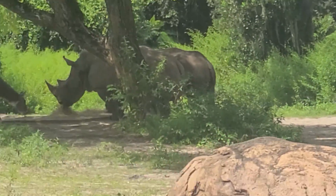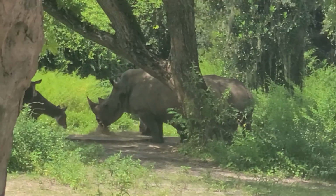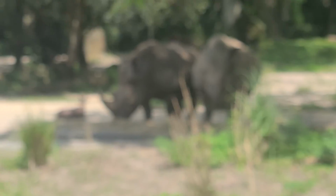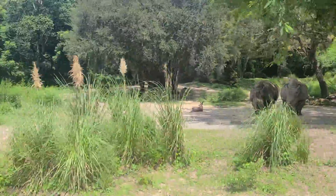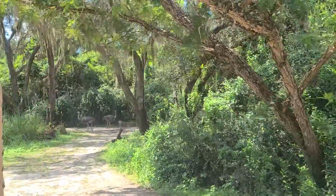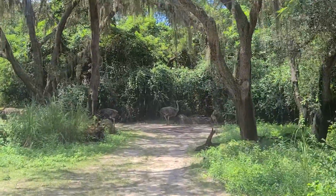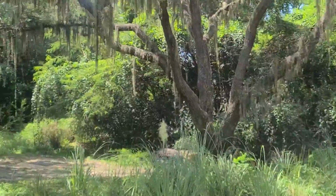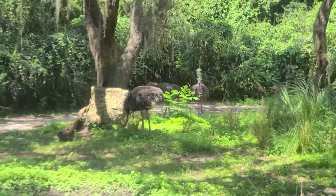Another defense, they smell really bad. Over here on the right are a couple of ostriches at about 40 miles an hour. And it looks like our journey is coming to an end, caring for a herd of Nigerian dwarfs.